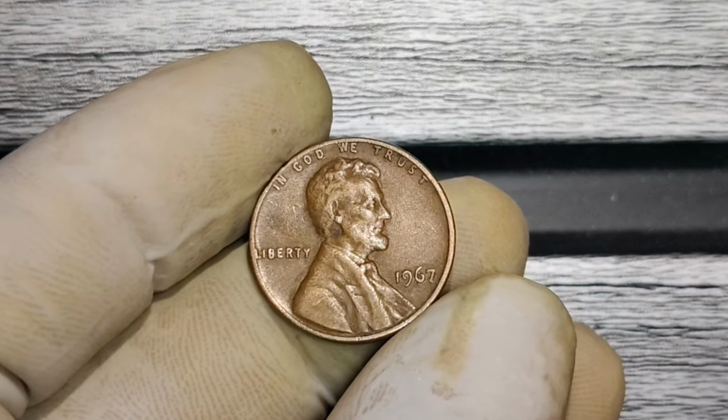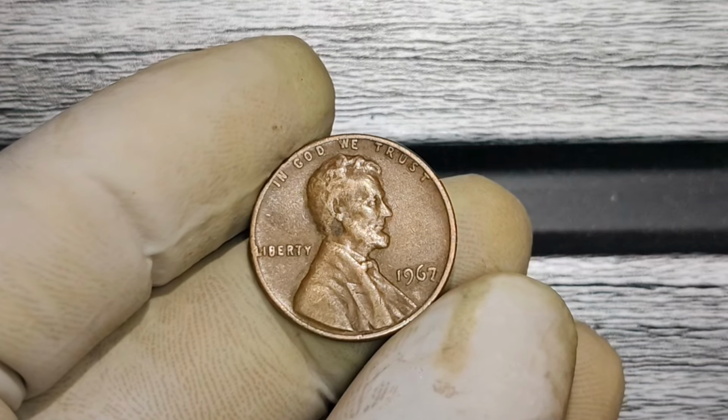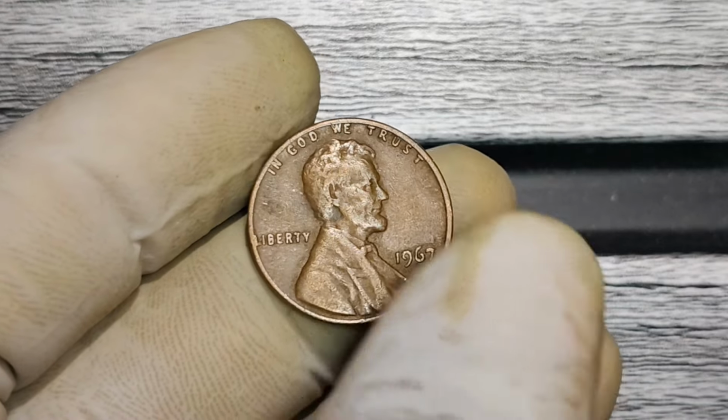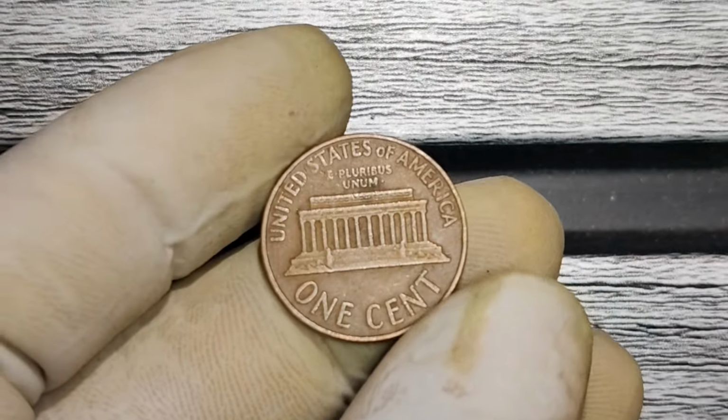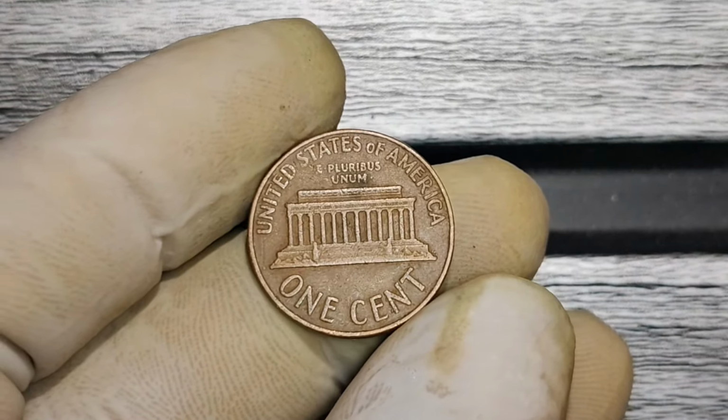That penny later sold at auction for over $1 million. Jake went from scrounging for laundry money to taking a dream vacation in Europe. All because he paid attention to his pocket change. I don't know about you, but after I heard that story, I started looking at my pennies real carefully.